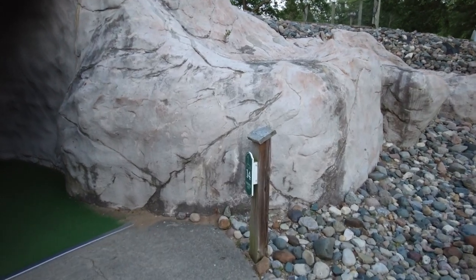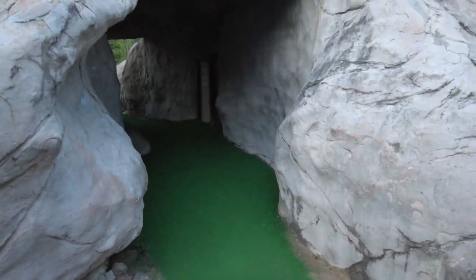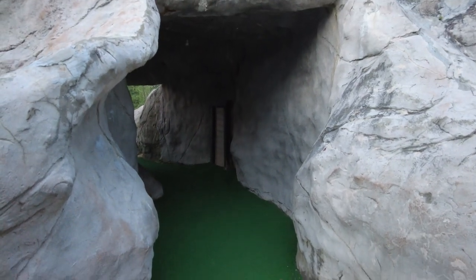All right, guys, check this one out. This is hole 14, and it's through a cave. We have to golf through this cave. That's kind of cool.